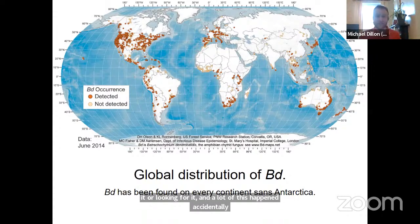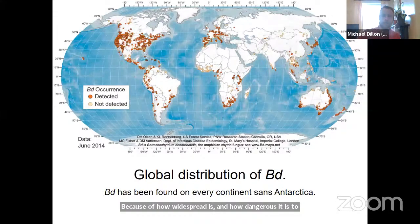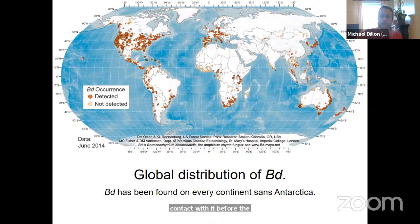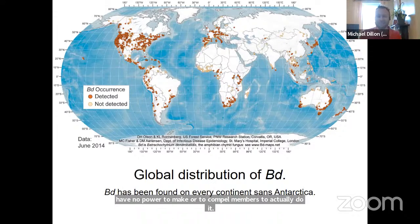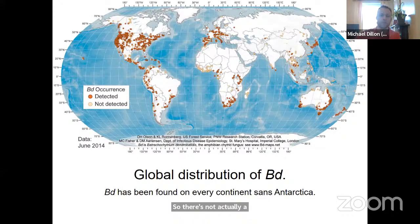Because of how widespread it is and how dangerous it is to other species of frog that haven't come in contact with it before, the World Organization of Animal Health has classified BD as a notifiable disease, which means member countries have to test for BD on all exported and imported amphibians. That said, there aren't very many member countries of the WOAH, and they have no power to enforce their guidelines. They can only say what you need to do, but they have no power to compel members to actually do it. So there's not actually a lot, if any, testing going on in the global amphibian trade.